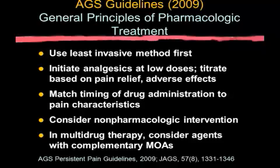The guidelines, and these are recommendations from the AGS persistent pain guidelines that are still applicable today. Clearly we want to find the least invasive method and identify analgesics that are going to have the lowest adverse effects, lowest interaction effects with other medications, starting with a low dose and advancing as necessary, trying to match the timing of the administration to the characteristics of the pain. If the older person has a chronic pain problem and has cognitive impairment, using a PRN approach is not going to be effective. We need to have scheduled medication that's going to provide consistent relief over time.